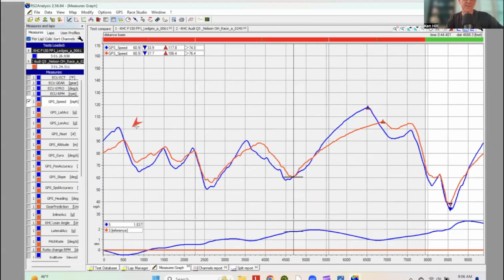And you can see the same thing, right? Just middle of the corner getting crushed. The kink is the big one. It's just massive miles an hour compared to that.